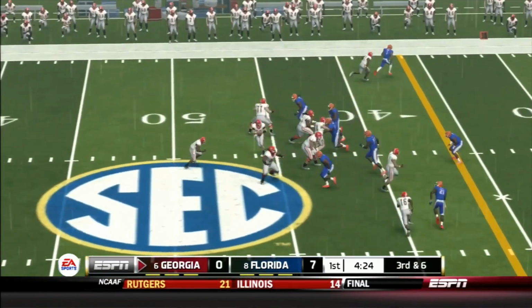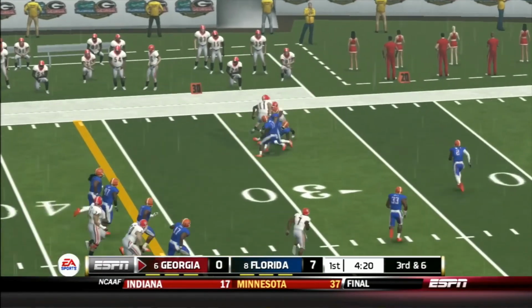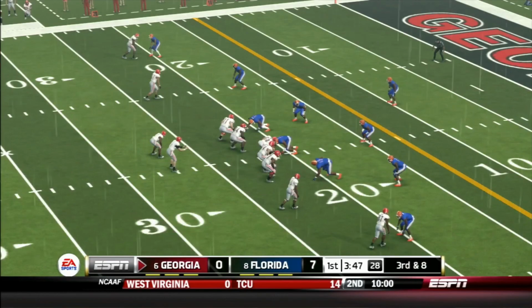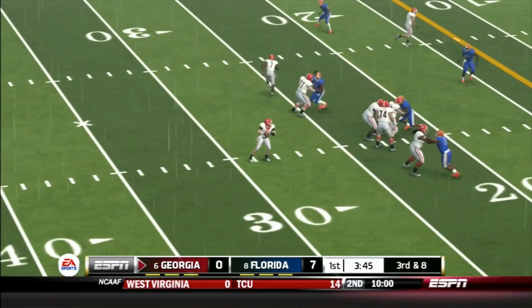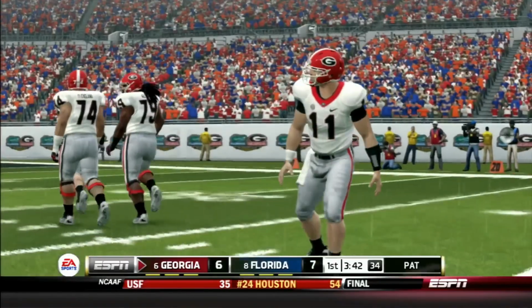3rd down and 6 now, trailing 7-0 midway through the first. Jake Fromm's 7-step drop finds a receiver over the left side. He continues to break tackles, fumbles the football, but it goes out of bounds. Later on in the drive on a 3rd down and 8, Jake Fromm, left side wide open is Lawrence Cager.